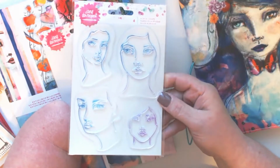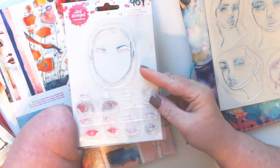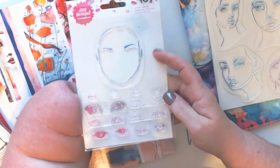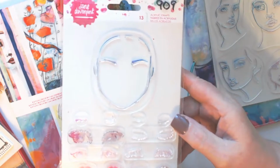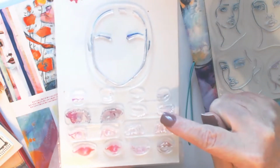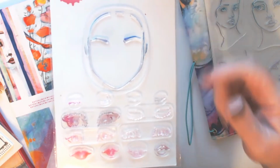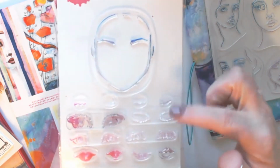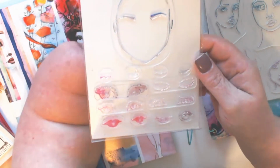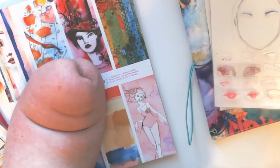So yeah, this is the 4 faces. And then I think this one is my favorite because you get the plain face. You just get the shape of the face and a set of eyebrows and little ears. And then you get 4 different, oh, here we go, the goofy light. You get 4 different noses, 4 different sets of eyes, and 4 different mouths. So you can create different kinds of girls with just this stamp set. I love this one. So I'm glad I found this one. There is another stamp you can get, a larger face, but I don't think the Michael's store had that one. But I'm glad I found these 2 sets.